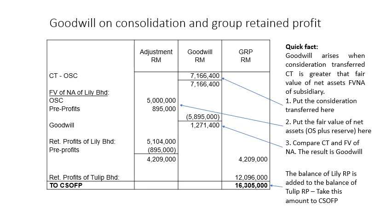So based on the question, the first thing that we are going to do is we want to calculate the goodwill on consolidation and also group retained profit. What is goodwill? Goodwill arises when consideration transferred, that is the cost of investment, is greater than the fair value of net asset of a subsidiary. In this case, the fair value of net asset of subsidiary comprised of ordinary share plus profit available on the date of acquisition on 1st January 2020.